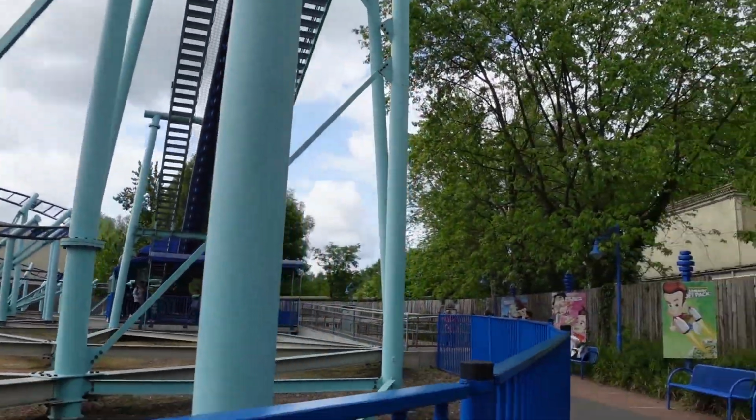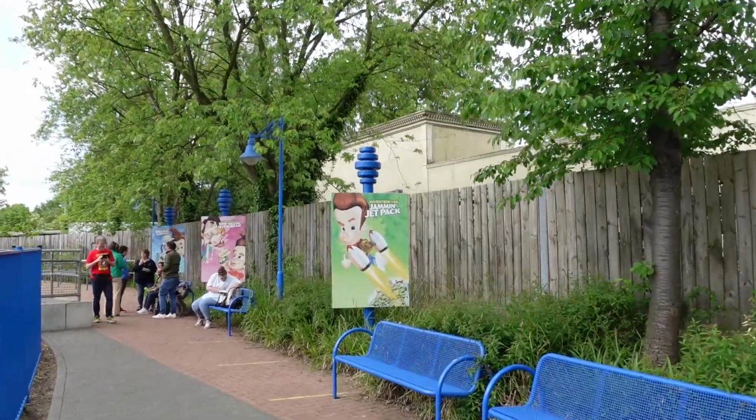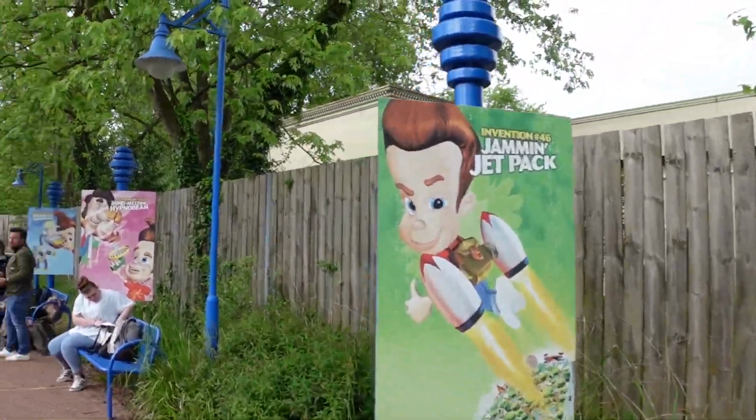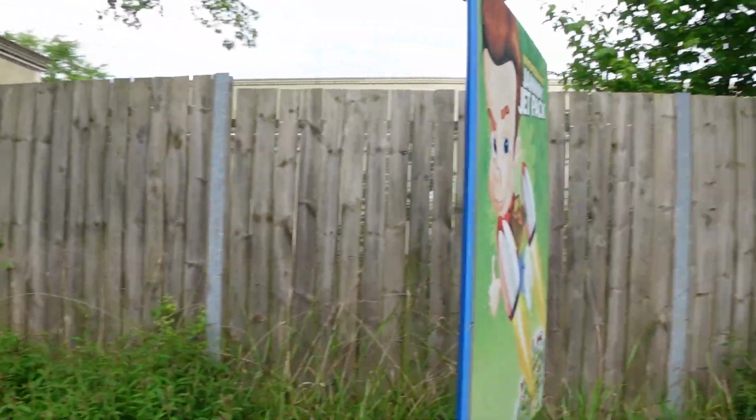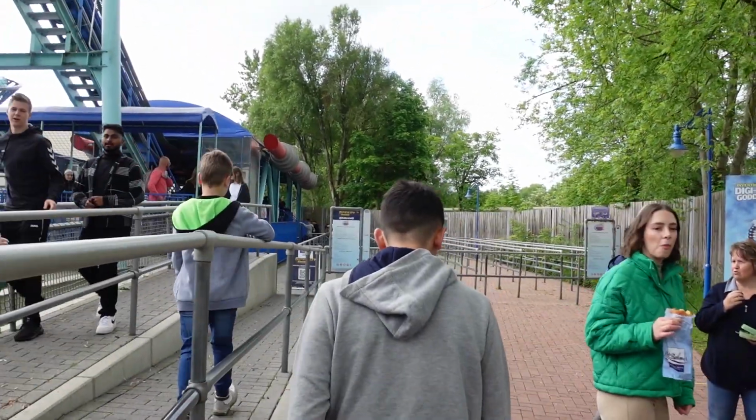So yeah, compared to the rest of the area, not maybe the best themed. You kind of just get a few of these signs, which are from the film. I only ever watched the movie as a kid, but yeah, it's a bit outdated. Not much of a queue for this one, so we should be on it quite quickly.